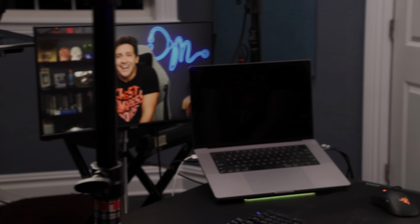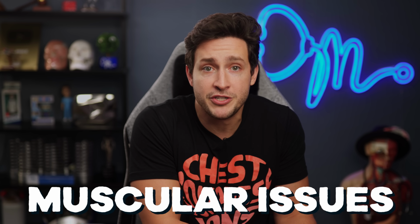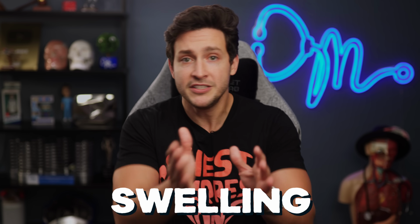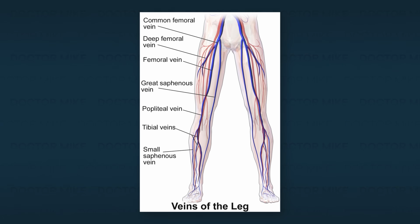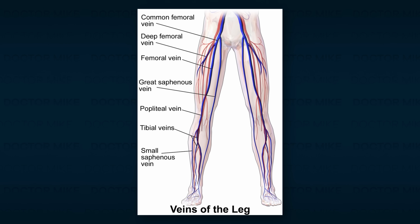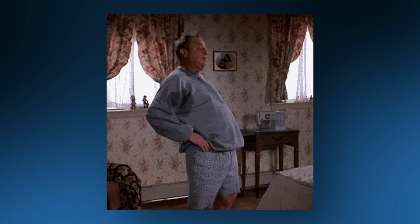If you sit locked in the same position for a long period of time, not only do muscular issues arise, but you can develop blood pooling and swelling in your legs. This usually happens in the veins, which can lead to skin changes, aches, and in more dangerous cases, blood clots. Frequently getting up from your desk to stretch your legs can help mitigate the issues that chronic sitting can cause.